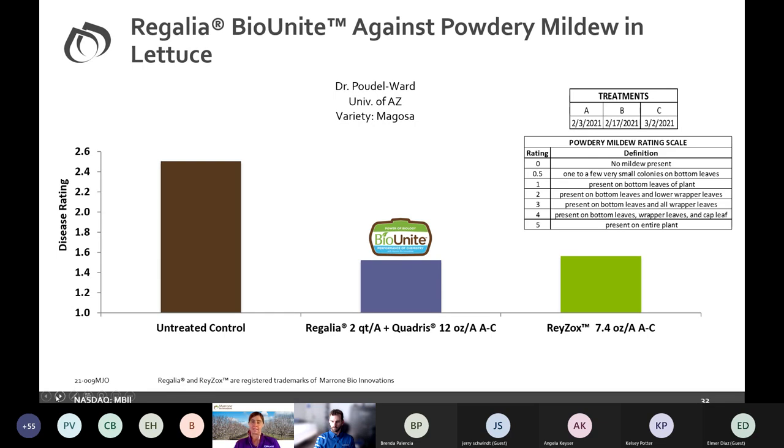And there's a rating scale that is involved in this slide. And it's kind of complex. I'll leave that to you to look through it in detail, and these slides will be posted on our website later if you want to review. But 0 rating means no mildew present, and 5 means heavy mildew present on the entire plant.